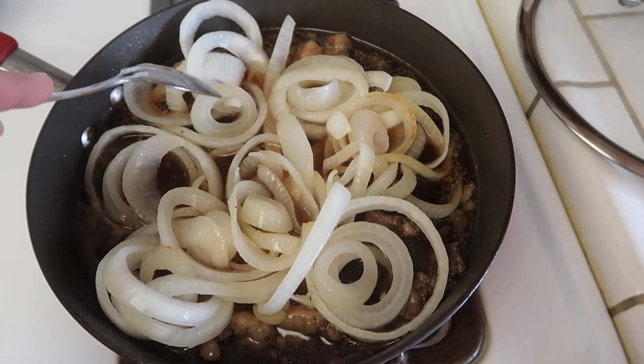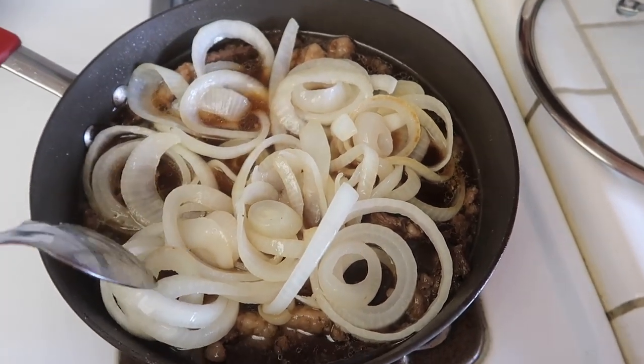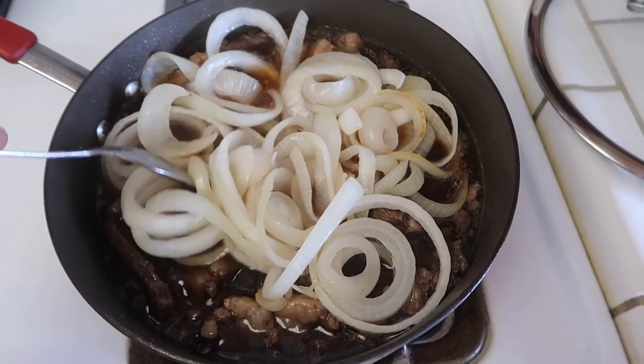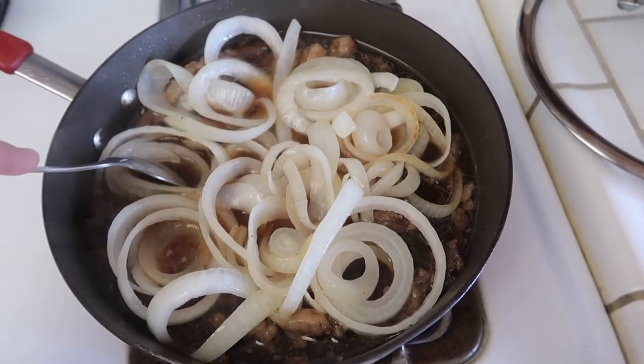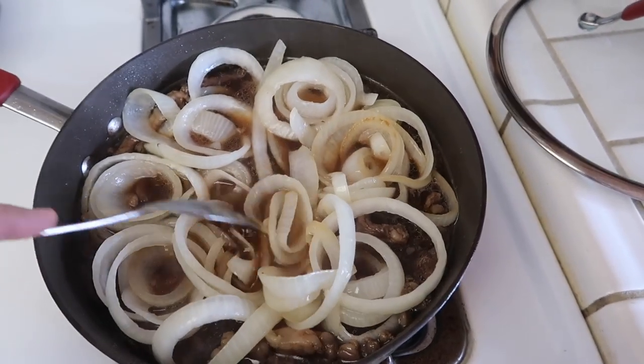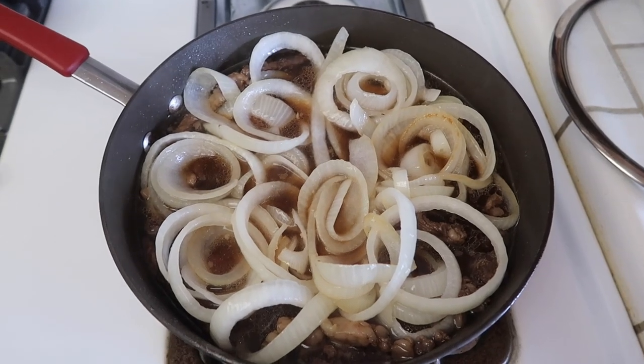The bistek is done. Once the meat was cooked, I just added the onions back in, and that's it, it's done. With this meat, it didn't take very long to cook because it's a better quality meat. So we don't really need to cook it that long. Like, we're not trying to tenderize the meat. So anyways, bistek is done.